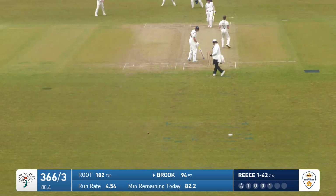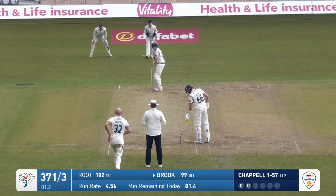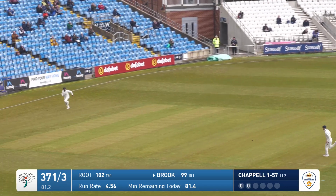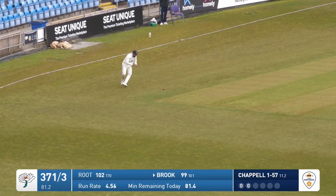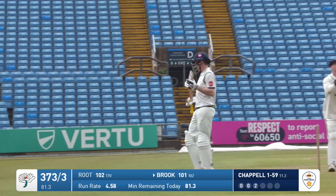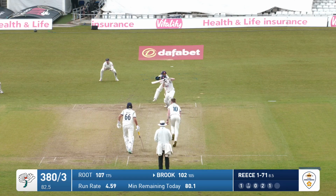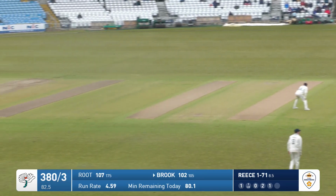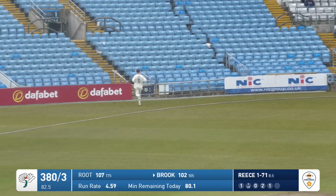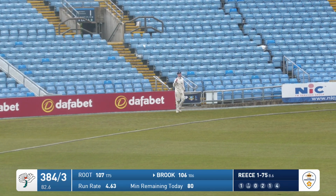Bowling to Brooke, who drives firmly down the ground. Beautiful shot by Harry Brooke. As Zach Chappell comes in to bowl to Brooke, and that's going to be the 100. Push into the covers this time. Anuj Dal round to try and field, but Harry will get back for 2 to take his score to 101 from 102 deliveries. Reese in again to Harry Brooke this time, who carves this one away outside off stump. It's going to go through a very wide third man, and it's 4 more runs to the Yorkshire total, 4 more to Harry Brooke.